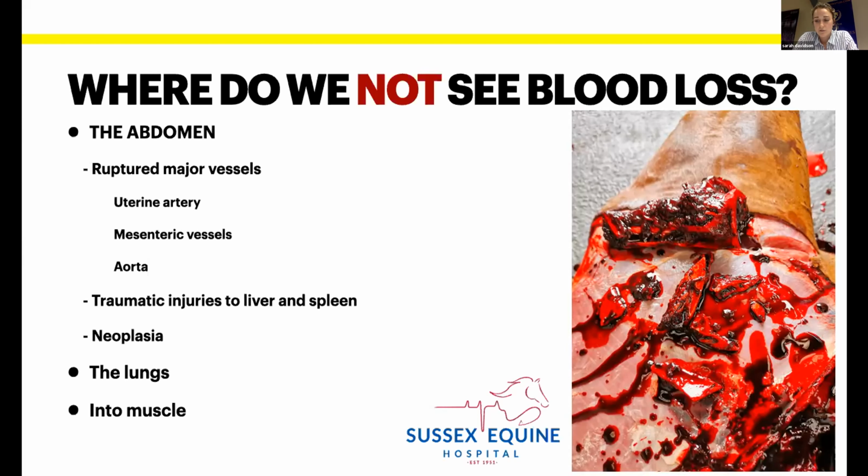So the uterine artery is closely associated with the female reproductive tract, and after a difficult birth, or sometimes even a simple birth, we can see the rupturing of this artery in the mare. Mesenteric vessels are blood vessels within the intestinal tract, and they can come under pressure sometimes during a particularly nasty colic episode. And then the aorta is the main artery leaving the heart.